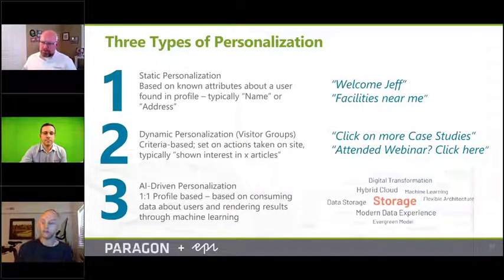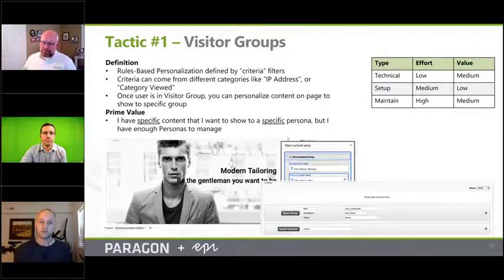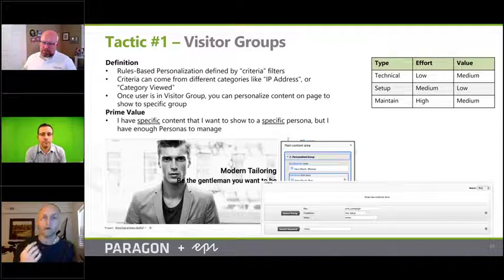Now on Episerver as a DXP, we provide some pretty common tools to perform some of these actions. And if we go to the next slide, I'm going to break out these tools into different categories. The first one we'll dive deeper into is this idea of a visitor group or a rules-based personalization set. Just as a definition, rules-based personalization is defined by criteria. So going back to the personas that we've defined, your personas should always wrap themselves around criteria to define them.